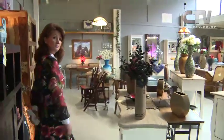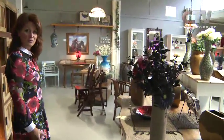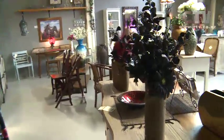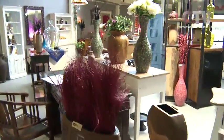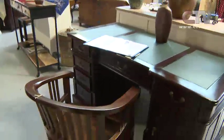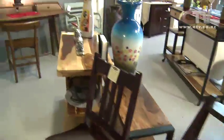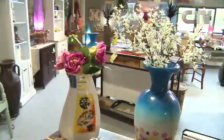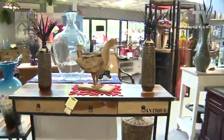Now, we're going to just take you on a little journey around and show you an overall of what's happening inside here. The stock moves really, really quickly. There's only ever 1, maximum 2 of anything that comes into store here. So once it's gone, that's it. To make sure you don't miss out, they kindly have a lay-by service in here. Now it's only a 10% deposit and the balance paid off over a 3-month period.